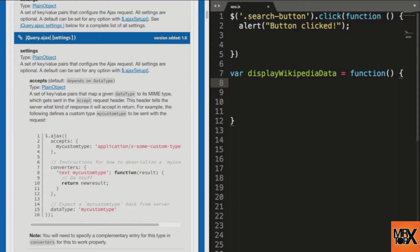Because this function is called the display Wikipedia data function, we want to somehow get that Wikipedia data, and we know that we want our Ajax request to do this for us. And so we're going to put our Ajax request inside of this function because that's kind of where it belongs. If you think about getting this Wikipedia data and then displaying it, Ajax is doing that for us, so it's going to live inside of here.